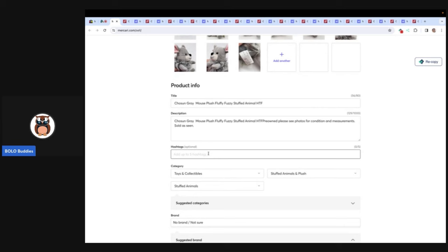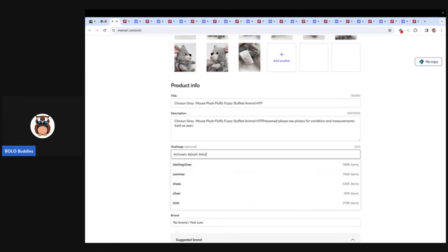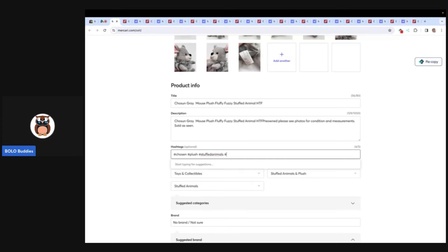And now, hashtags. What do you guys think about hashtags? I do it, but I don't really know if it helps for Poshmark. So let me know in the comments if you think it does. Because I think if I didn't do it, it would save me a lot of time. Especially when I can't spell stuffed animals. Okay. So we're just going to go with those three.